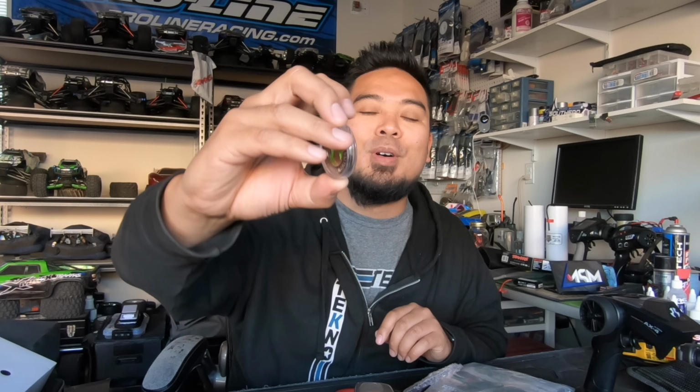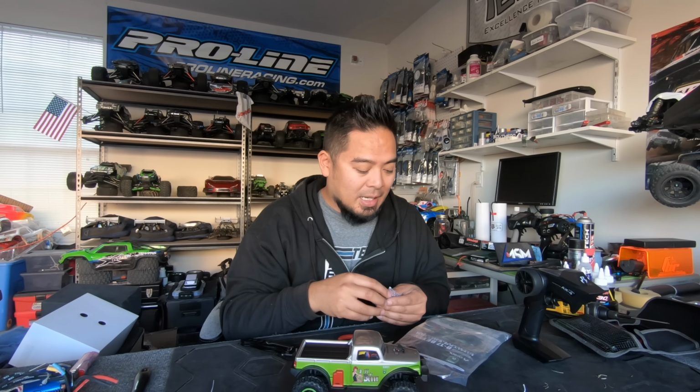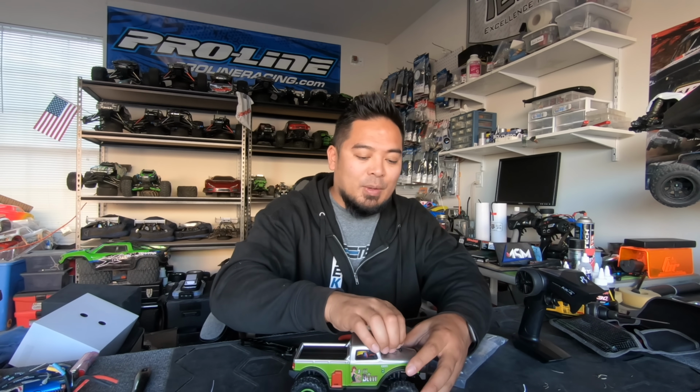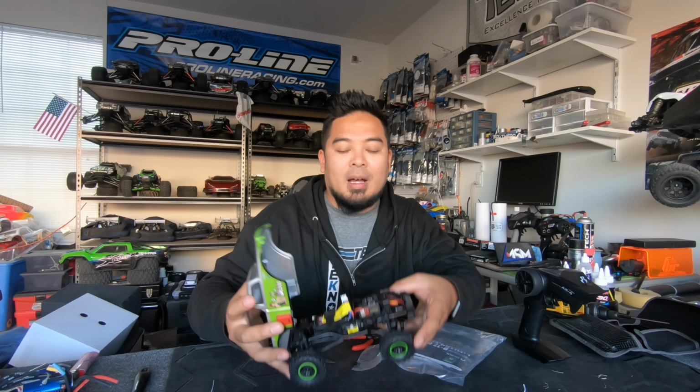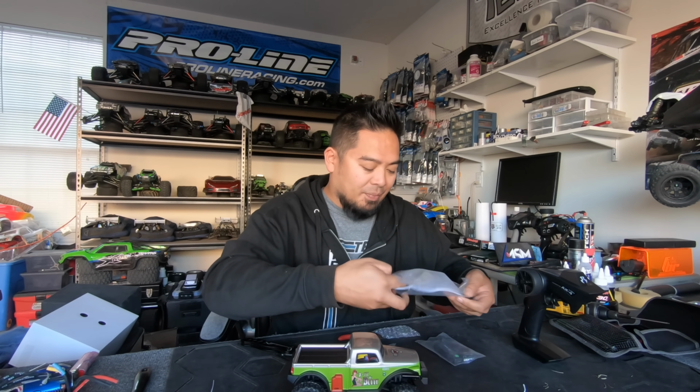15 years, excellence, year after year. Very cool medallion coin. This is probably why this SCX24 does cost more than the other SCX24s. It might be for this, but oh my God, this is cool. And I'm a sucker for little things like this. Super sweet. The SCX24 itself, pretty standard. Nothing crazy, just a standard SCX24.